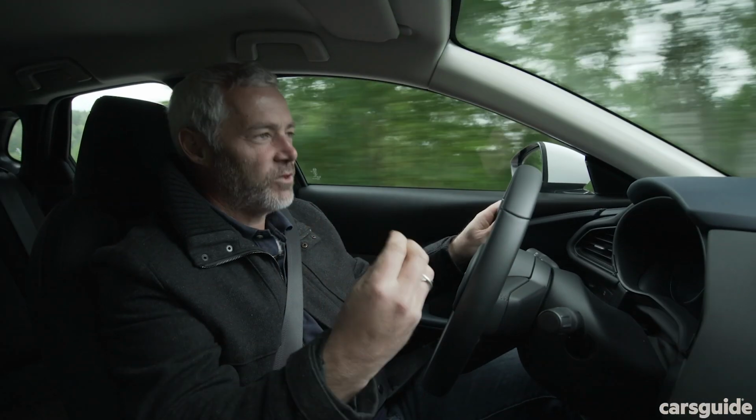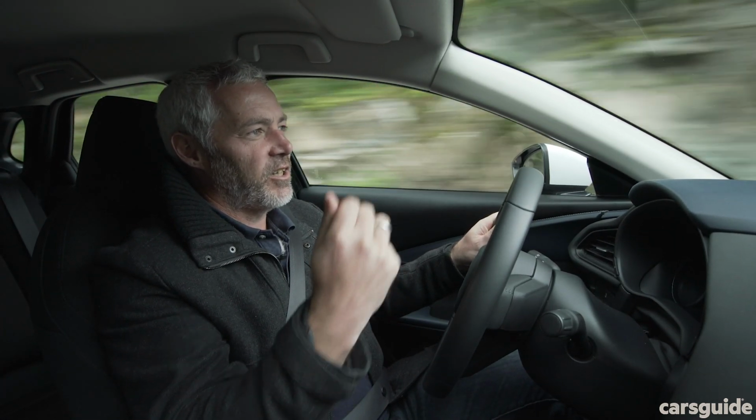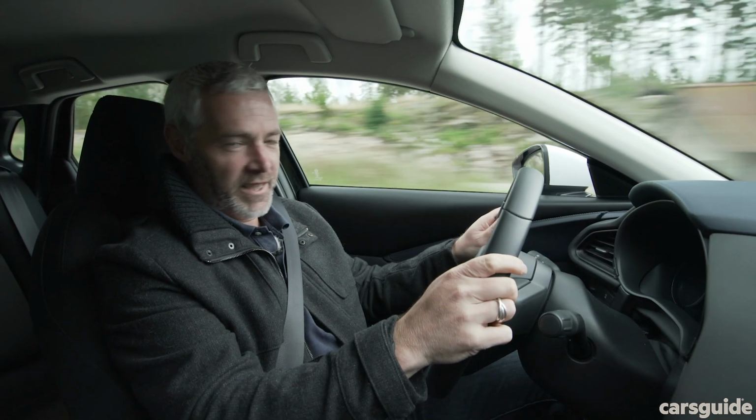So Mazda's put in an artificial sound that creates a sense of acceleration. It doesn't change in volume, but it rises in kind of pitch and frequency to give you the sensation of speed. So you get that kind of feeling you get in a normal car.